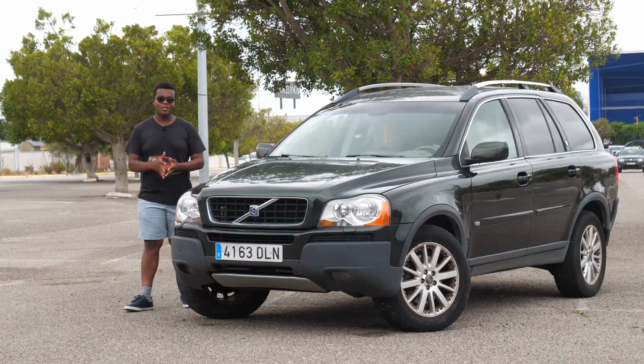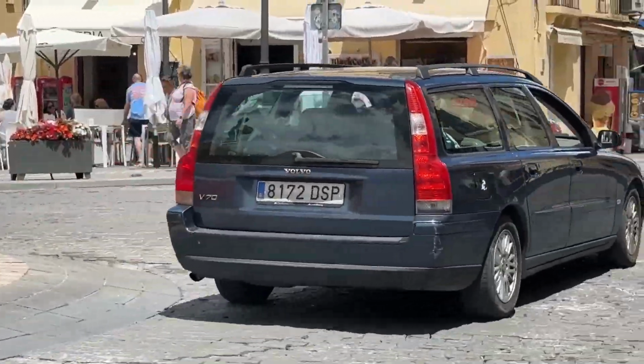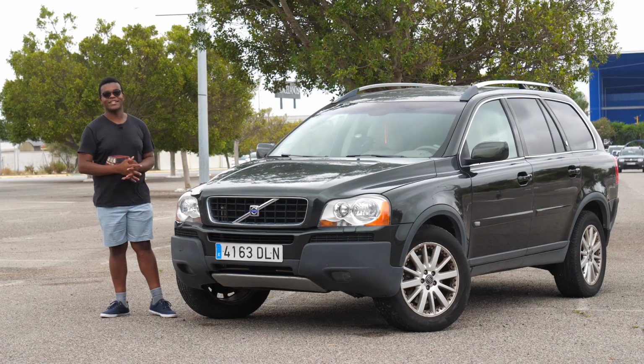I've been in Spain for the past few weeks and I've been hoping to stumble upon some coal-powered Volvos, so without further ado, I present to you Volvo's XC90 D5.